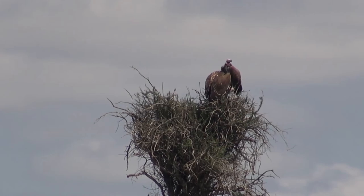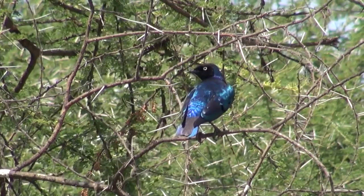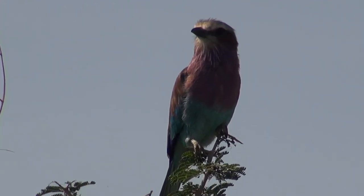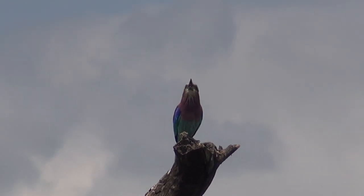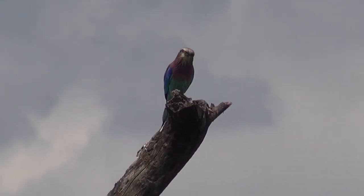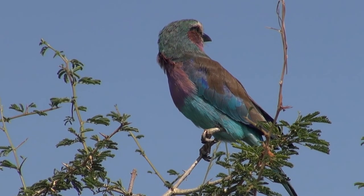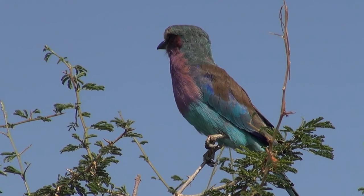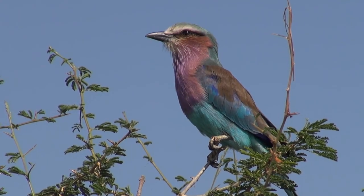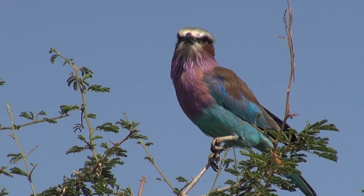Don't forget the birds. Tarangire is home to more than 550 bird species. A lilac-breasted roller eating an insect. The lilac-breasted roller has 8 colors on his body and is the national bird of both Kenya and Botswana, representing the many different tribes.